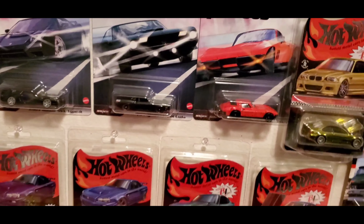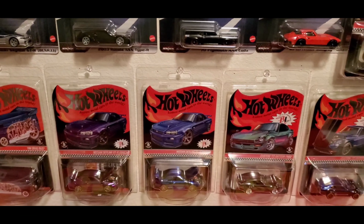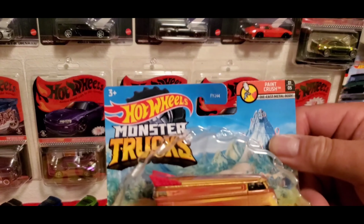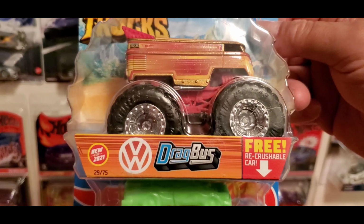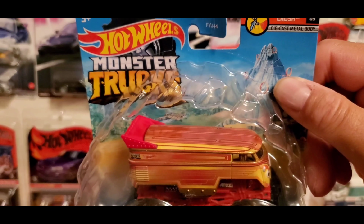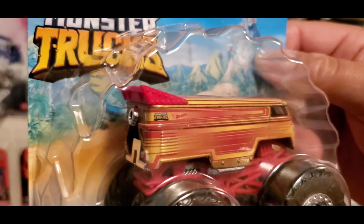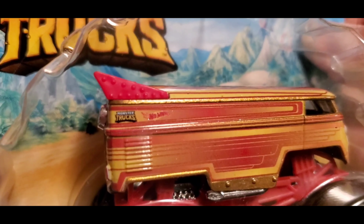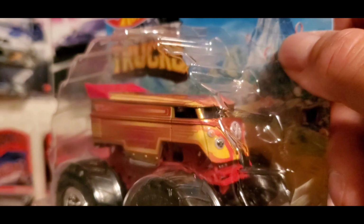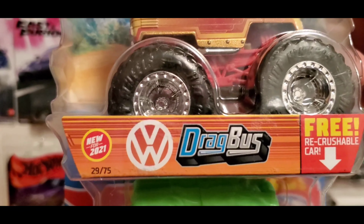Super cool. And then at the same Walmart I was at, I happened to find this and I was super excited. Some monster trucks, the VW drag bus, new for 2021. All these are new for 2021. I love the color scheme on this. It's really sharp. It says Monster Trucks and Hot Wheels right on the truck there. Chrome rims, big old tires. It's 29 out of 75 cars, and that's the front.